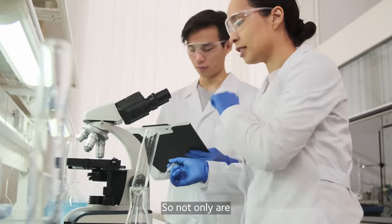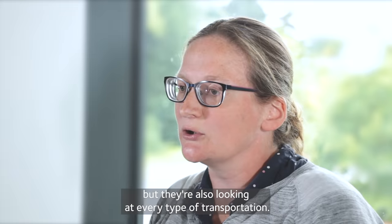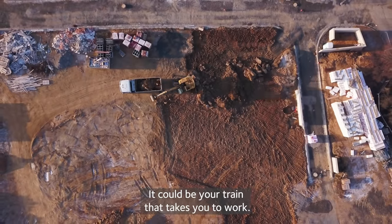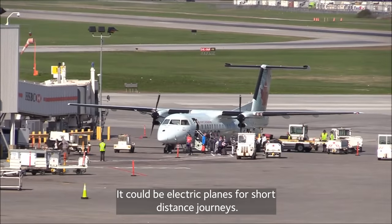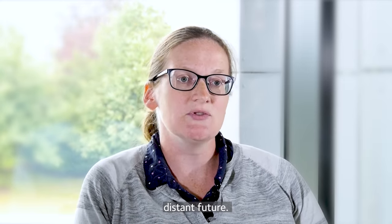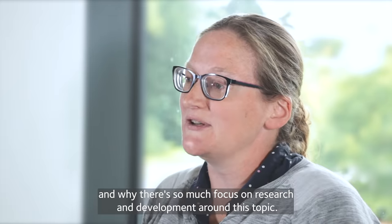So not only are electric vehicles encompassing consumer cars, but they're also looking at every type of transportation. This could be a digger on a construction site, it could be the train that takes you to work, it could be electric planes for short distance journeys. I think those are the sorts of things that we can expect to see in the not too distant future. So that's really why battery innovation is so important today and why there's so much focus on research and development around this topic.